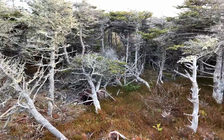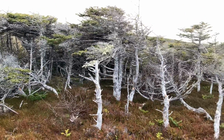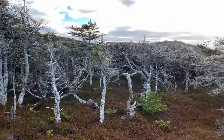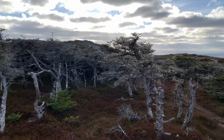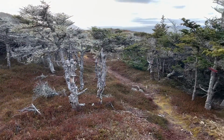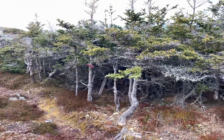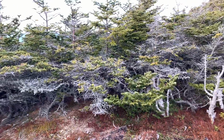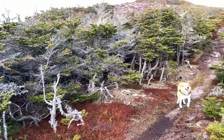It's pretty amazing. Some of these trees could be 100 years old and still in this stunted growth state, just because of the wind that comes in, like it's coming in right now off the water. They're pretty amazing. Little Tuckamore Forest. The trail goes right through them here.